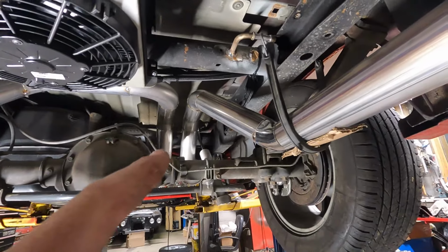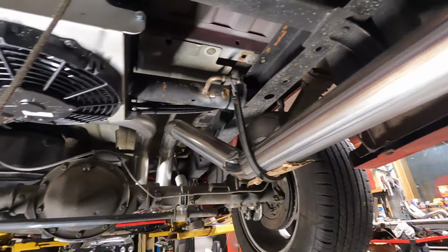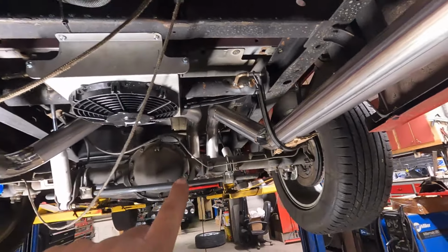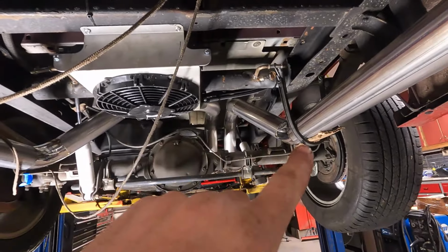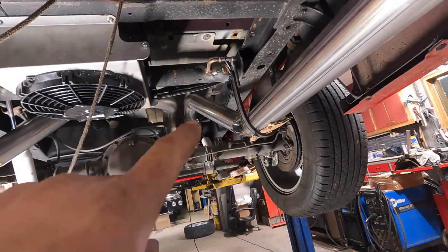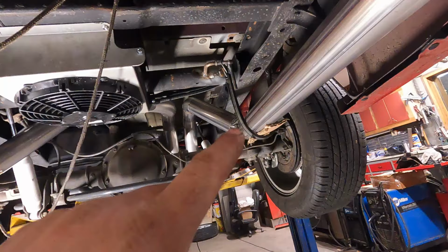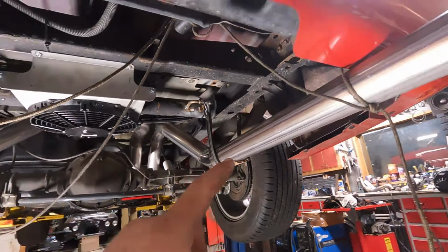Usually I only tack up a few joints at a time and then weld them out, and then tack up a few more joints and keep working my way down. But trying to pound this out, I just tacked up the whole tailpipe on each side up to the tip. We're going to leave the tip for last. So I'm going to pull these tailpipes out, weld them all up, put them back in, and then we'll do the actual weld on the tip in the truck.